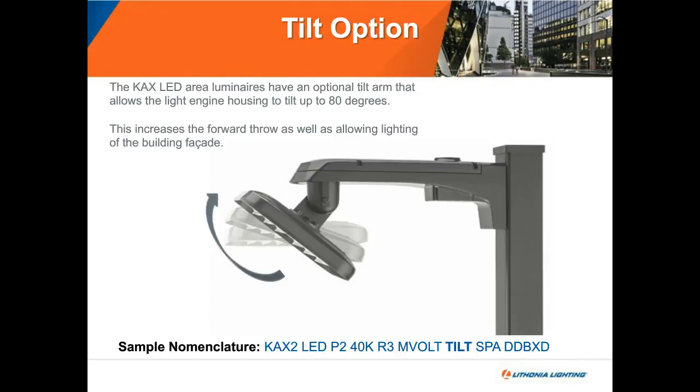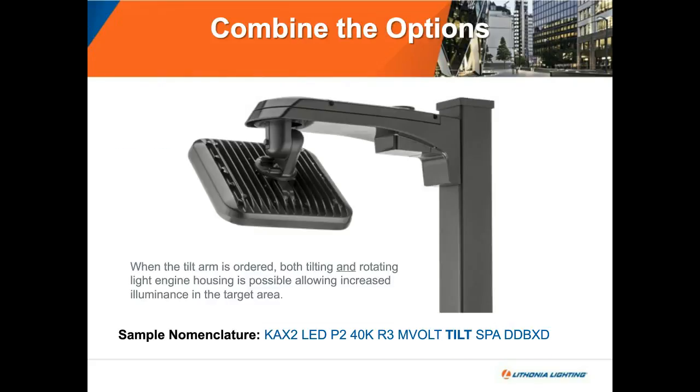If you like rotate, you're going to love tilt, right? So think about it on the other angle here. You can also order a tilt arm that allows you to tilt the housing up to 80 degrees. So that, again, can give you a little bit more forward throw, but if there's guesswork and you're not exactly sure how you want to perfectly target or aim that light, this gives you a lot of that flexibility. You can combine them. You can have the best of both worlds. This isn't greed. This is just being smart. You can order both options together, and that gives you better illuminance right where you need it, and it also mistake-proofs some of your projects.